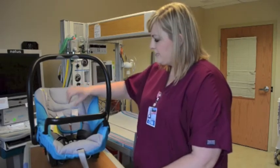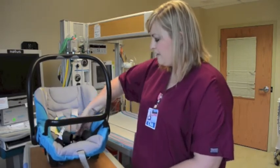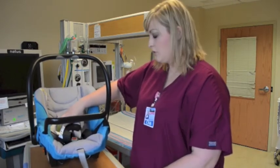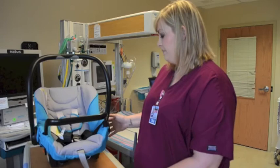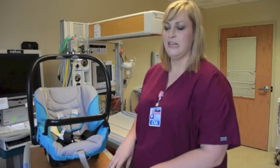The other thing I would make sure of is that all of the pieces, the belt, the buckle pieces are all looking okay, and they're not cracked or worn, that you can tell, or that anything on the car seat looks cracked or worn, because if it's been in an accident, don't use it. You need a new car seat.